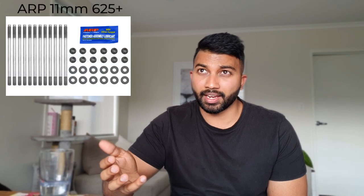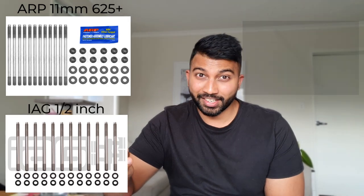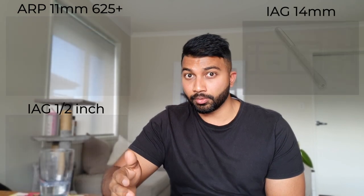But really your options are, for this kind of power, you go with the ARP 625 Plus aged 11 mil studs, half inch studs, or 14 mil. So pros and cons, obviously if you go with the 11 mil ARP 625 studs, you don't have to do any drilling, tapping, or any further machining. They go straight into the factory threads, which is great.